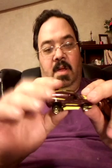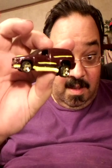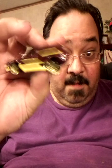Got this one here. Oh, I got another one. I forgot to put this one here. Forget what this was. It's called Fandango. I'm not sure what it is, if it's a GMC. Back glass done out. You can see I added the side pipes. Did the front end up nice. Gave it some lift in the rear. Detailed the rear end there.